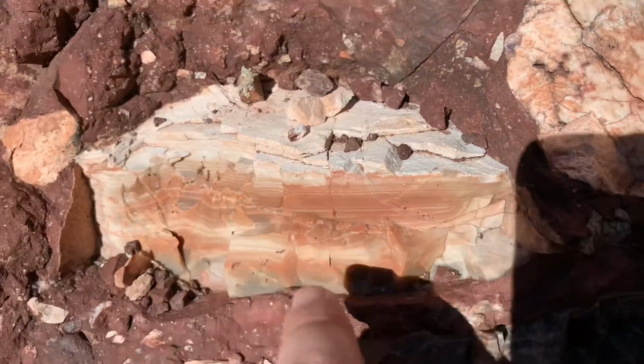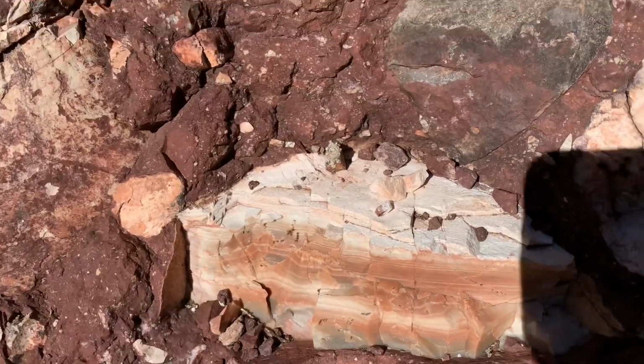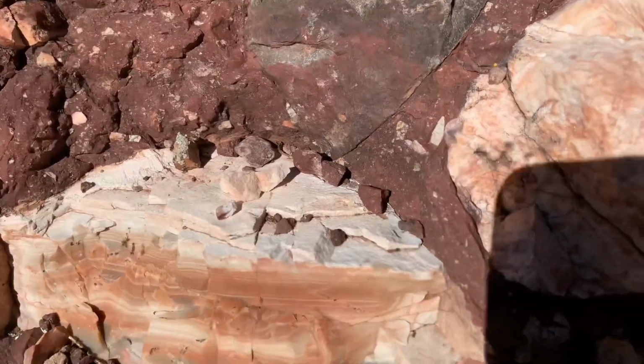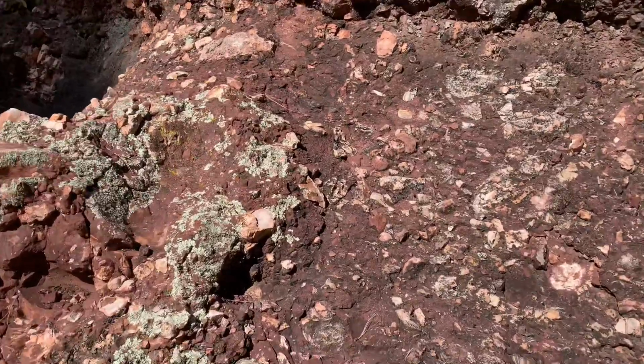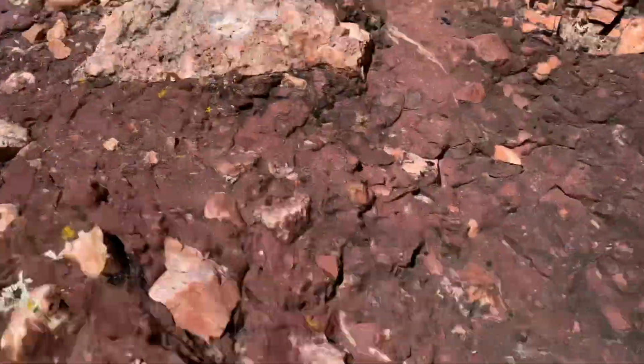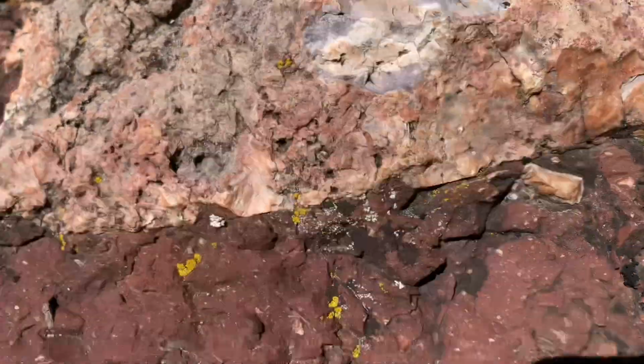I'm in love with that so much. That's phenomenal. That would be just great to be able to take home, but alas, maybe we'll find something. Is that purple right there? Is that one purple? It's purple.